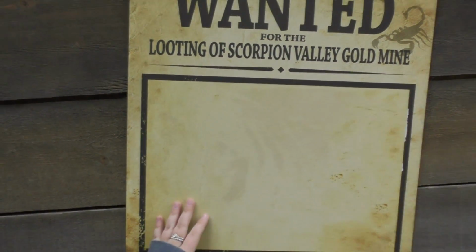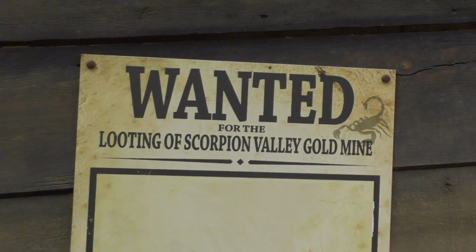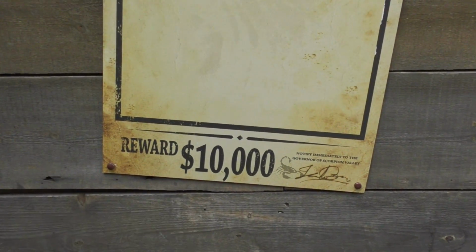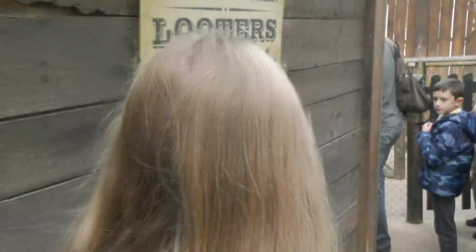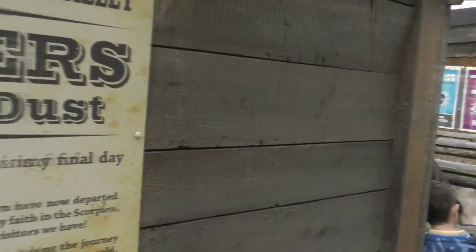You wanted. I think there's supposed to be a picture in there, don't you? Of you, yeah, you're wanted for the looting of Scorpion Valley Gold Mine. The reward, if you find her, $10,000. You got to notify immediately to the governor of Scorpion Valley. Please don't put me in on it. I will. You know who the governor is, don't you? Alex Crump. Oh no. And he sits there drinking milk all day, so I'm going to notify Alex Crump. No. Then I'll get the reward.